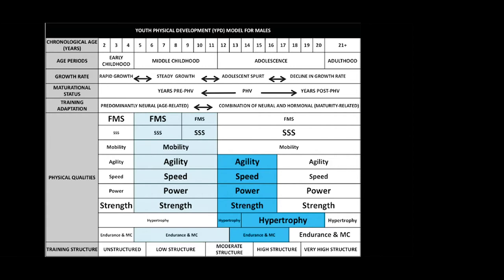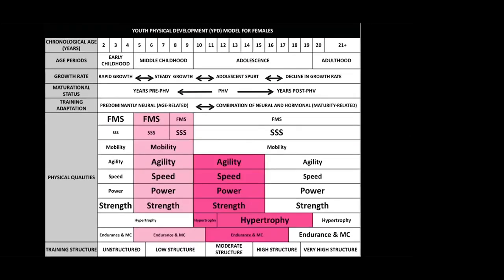Then the physical qualities. Going down the list here, FMS stands for fundamental movement skills, SSS stands for sport specific skills, then mobility, agility, speed, power, strength. Hypertrophy, again, a fancy word for putting on muscle. Endurance and MC, MC standing for metabolic conditioning. And then training structure, going from unstructured all the way up to very high structure when the athlete reaches adulthood. So with the blue, this is what the model looks like for males, and if I go to the next slide, this is what it looks like for females.